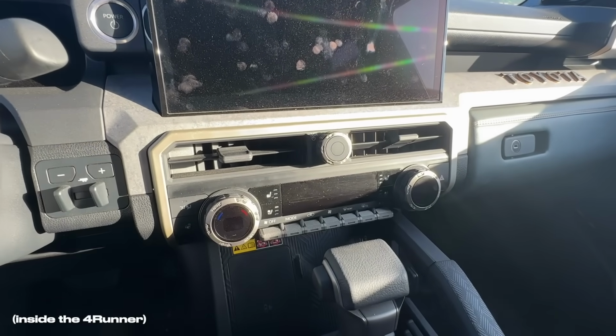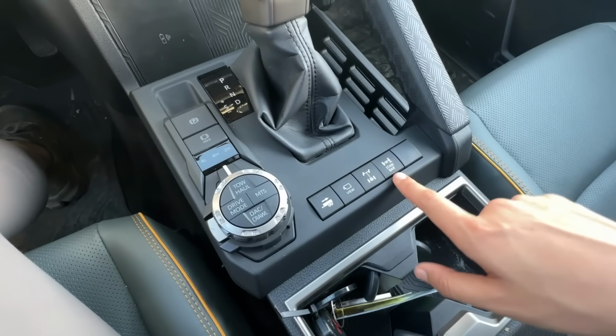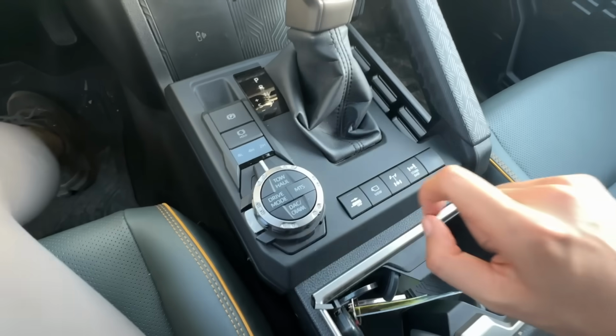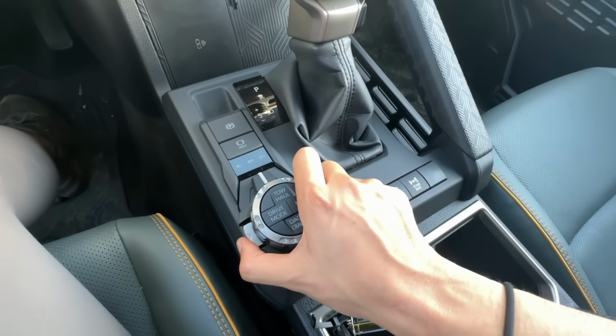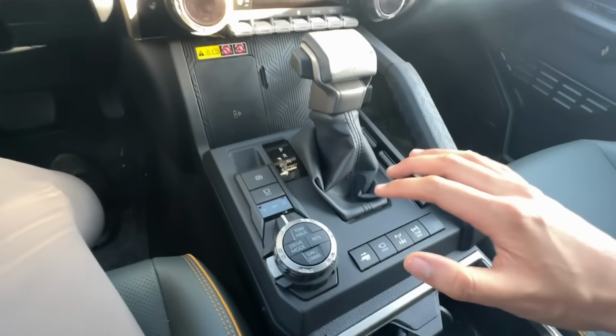All of the buttons, switches, and controls for the climate control, some of the off-road features like one of my favorites, the stabilizer bar disconnect, also the rear locker, camera view, and a couple different drive modes and transfer case select. This to me is indistinguishable from how the Tacoma is set up.